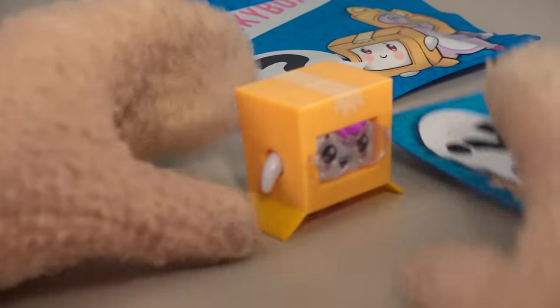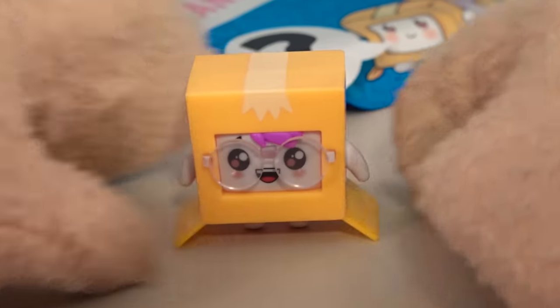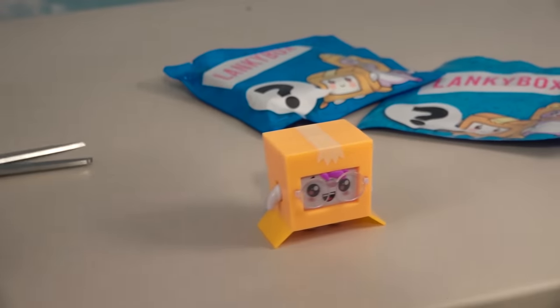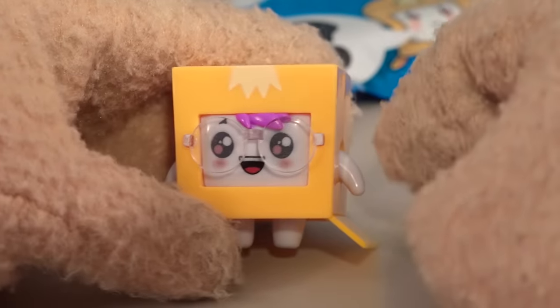And oh man, it's the same one. Oh wait a minute, oh no it's not. This Boxy has glasses. And according to this sheet right here, this one is Boxy Justin. Oh man, look at that. So yeah, Boxy Justin looks great.